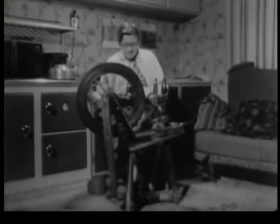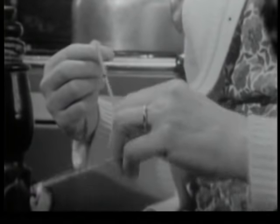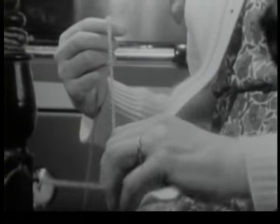This spinning wheel is over 100 years old, and Mrs. Paterson showed us how it works. At one time it was laid down that Harris Tweed had to be hand-spun in this way, as well as hand-woven, to qualify for the trademark. But nowadays the spinning is done in one of the island factories.